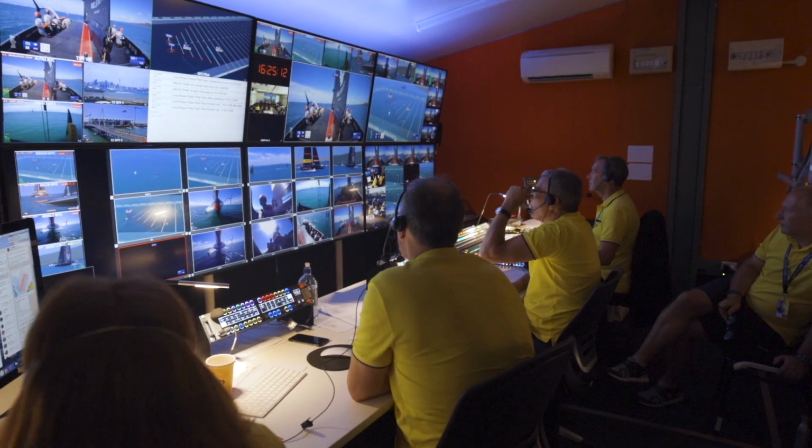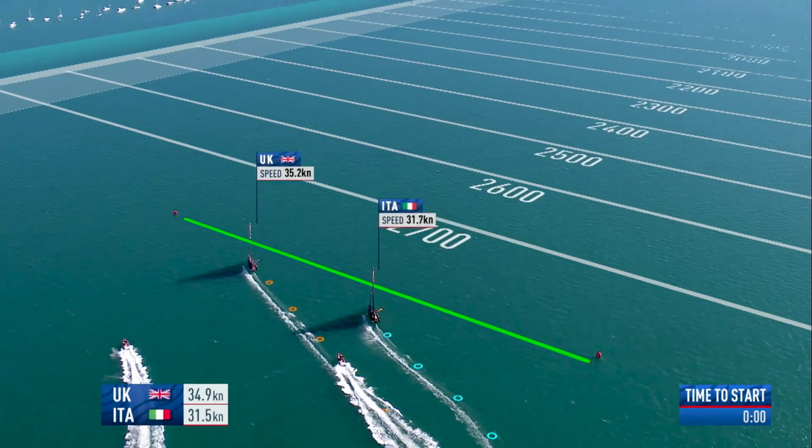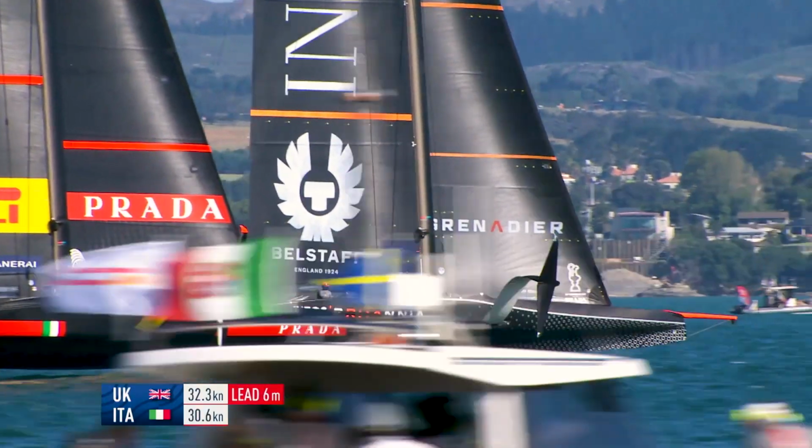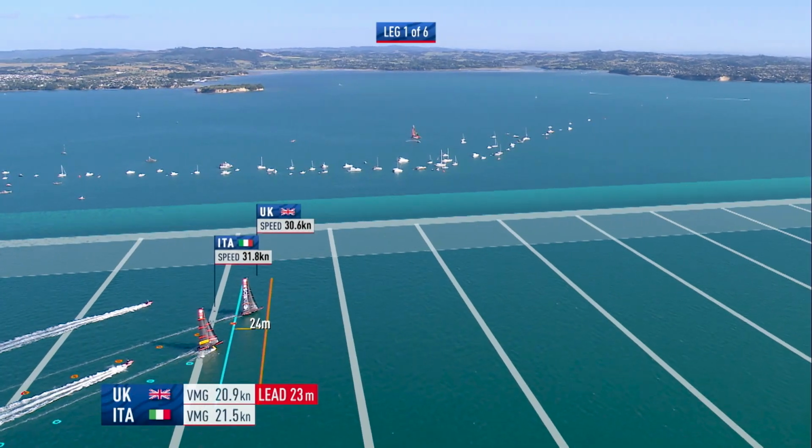Race 6 of the Prada Cup final. Clean start, game on. This is the crucial moment. That first cross is the crucial moment of the race.